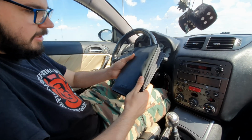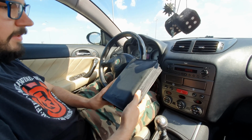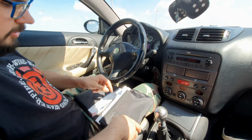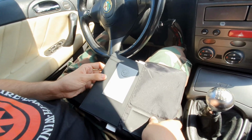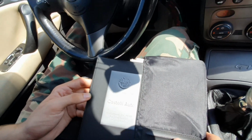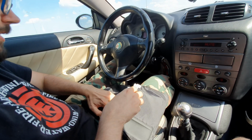Right, here we see the doors, the car's service and instruction manuals, which are the original from the factory. Oh, just look at that. Yeah, a little something to hold your paperwork and make it a bit comfy when you get pulled over. I'm not gonna comment on that.